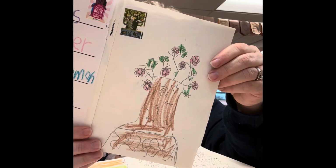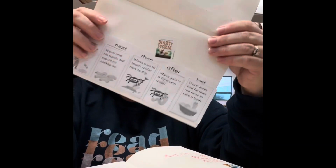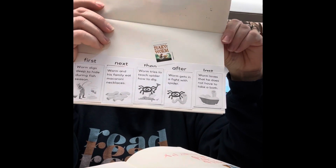Here's another example of that. We also use this for taking notes on some of the conversations we're having. There are plenty of ways you can add material. Here is Diary of a Worm, and we did some story sequencing here for students.